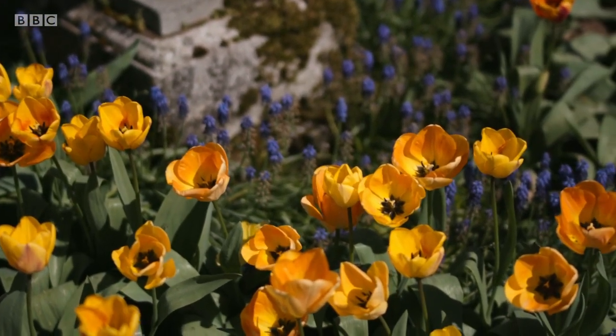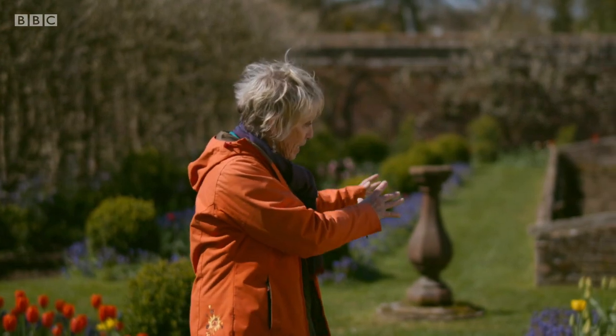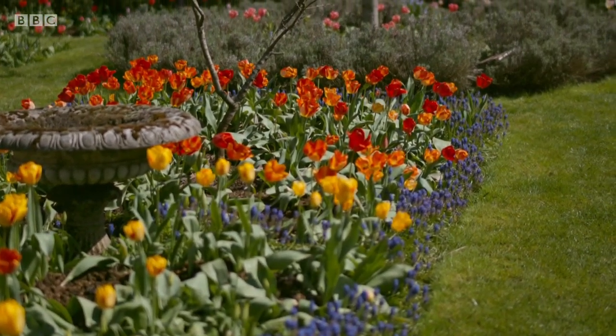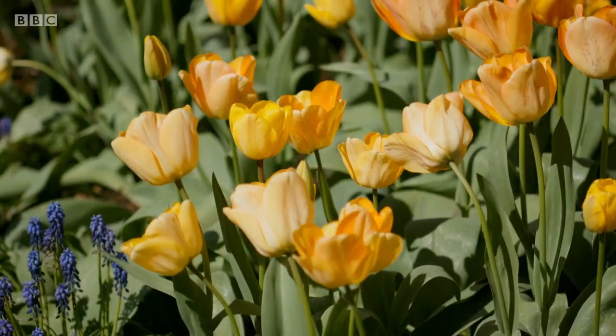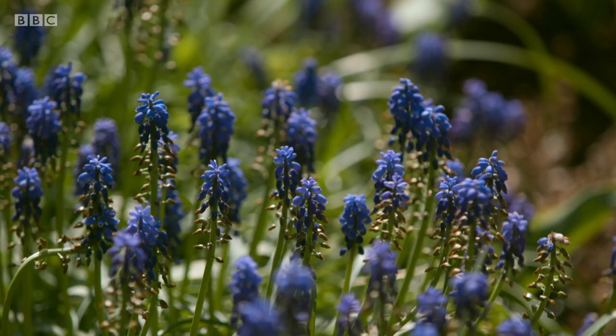This is a really exciting planting. The whole idea is that the colour is graded from palest yellow through brilliant yellows to oranges and ending up with almost fiery reds. It's a lovely idea. These are all Darwin tulips, most of them forms of Apeldoorn. If you see any tulip with Apeldoorn in its title, you can bet it's going to be a really grand tulip. I love the way they've used it so simply with this blue muscari.